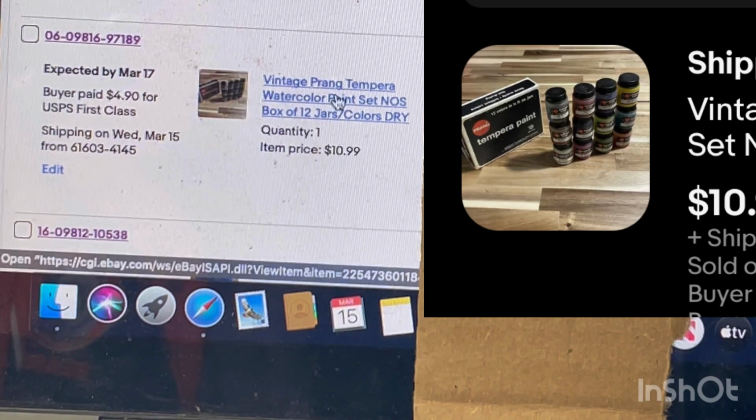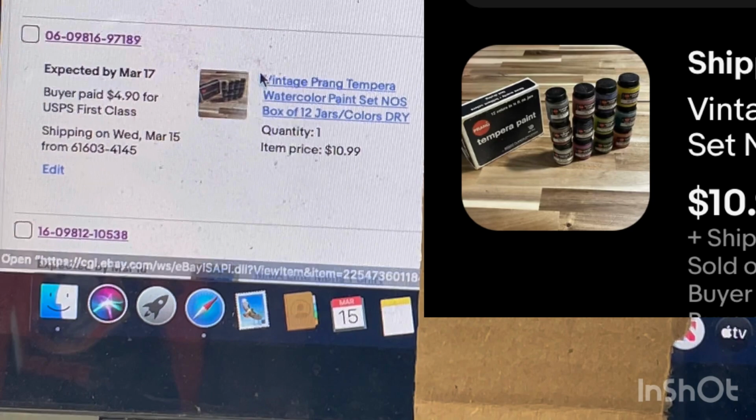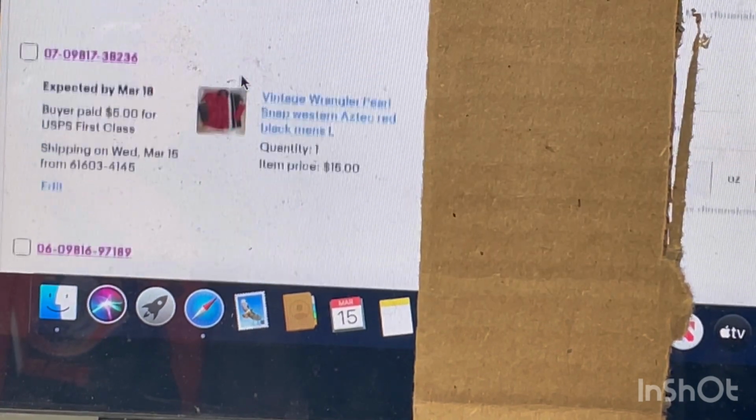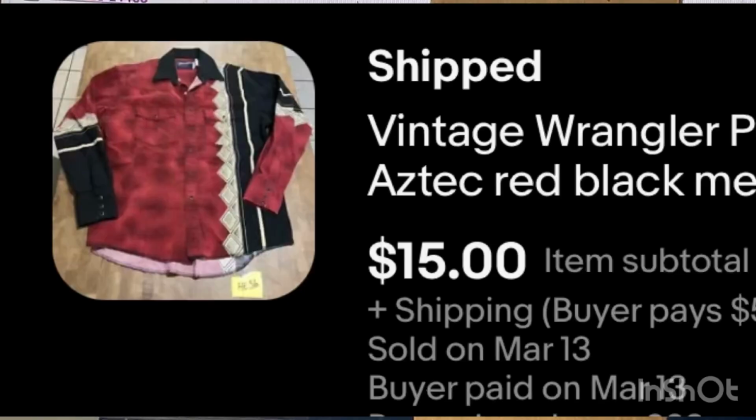It's the Prang tempera paints. They didn't sell for much, but they sold quick. Pearl snaps. There's a bunch of pearl snaps. This isn't great. I think I'm gonna go to a different format, but I'll show you guys.